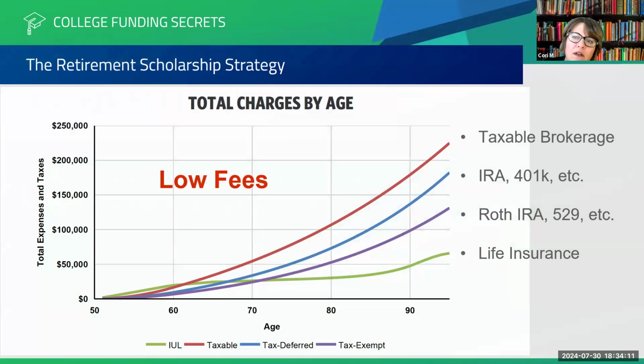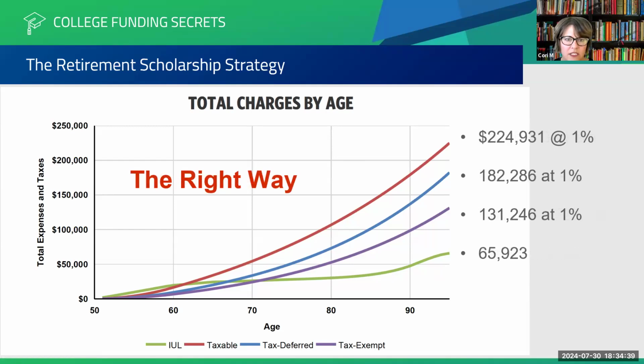So here's an example of how this looks with low fees when we compare it to other taxable brokerage accounts like your IRA, your Roth, your 529 account, and an indexed universal life insurance policy. So as you can see right here, the index universal life insurance policy, the IUL, is much cheaper. Okay, 212, 182, 131, 65,000. At 1% in fees, if you're looking at it from a fee standpoint, it's different. It's not like a percentage like these other accounts. Okay, the fees of our IUL are based on the insurance component. So if we keep that insurance to a minimum, then look at the fees are at a minimum on this green line. The fees could actually be less than some of these other options if you do it the right way.